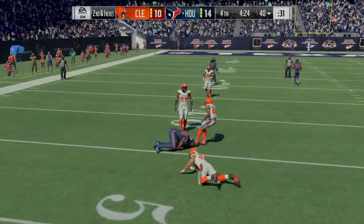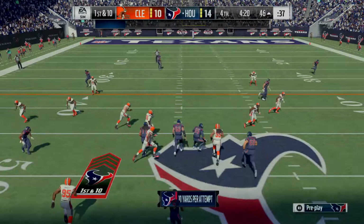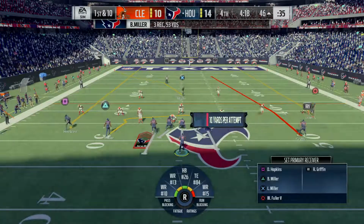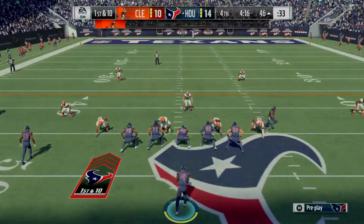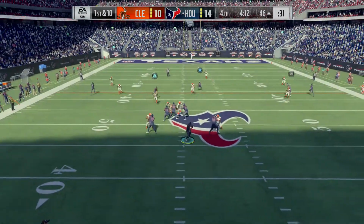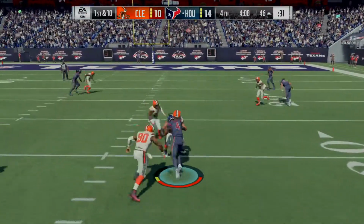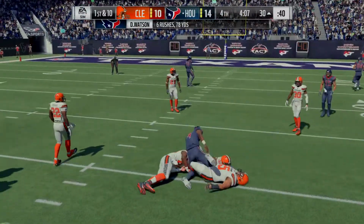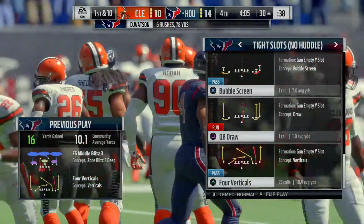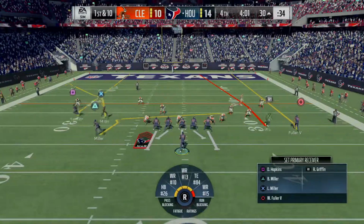Completion left side to Miller. And he'll be taken down, but not before he gets into enemy territory. They get 14 on that one. Good for a Houston first down. On first down, Watson flushed out right. And brought down, but able to get it to their 30-yard line. Another nice gain, 16 yards there and a first down again.